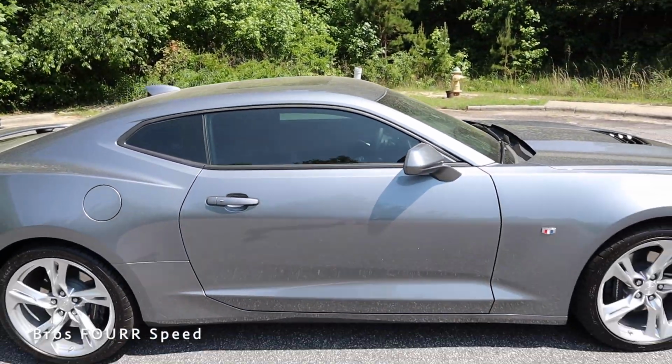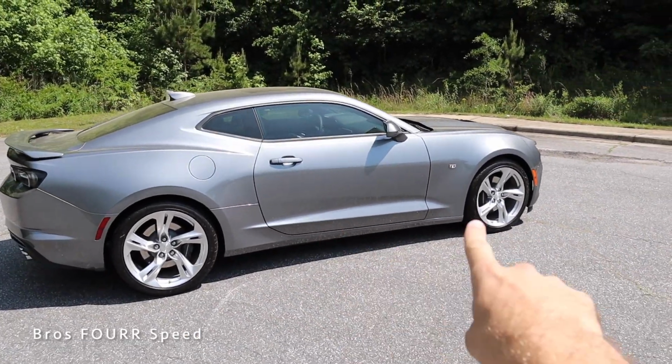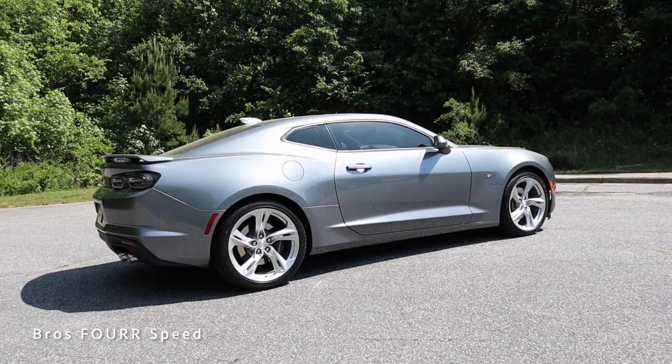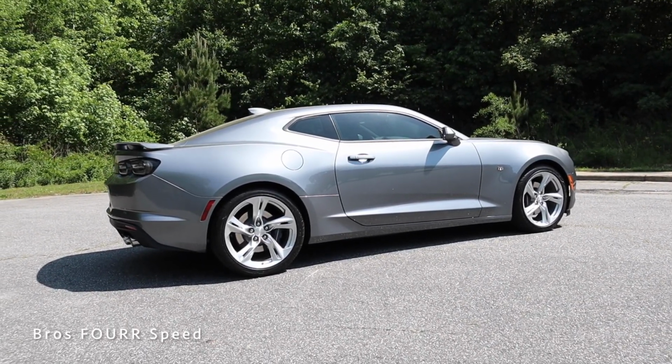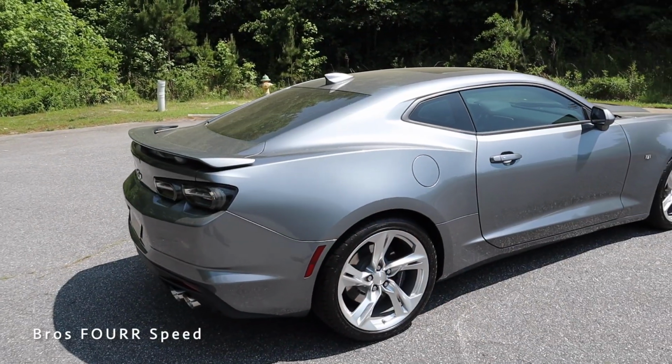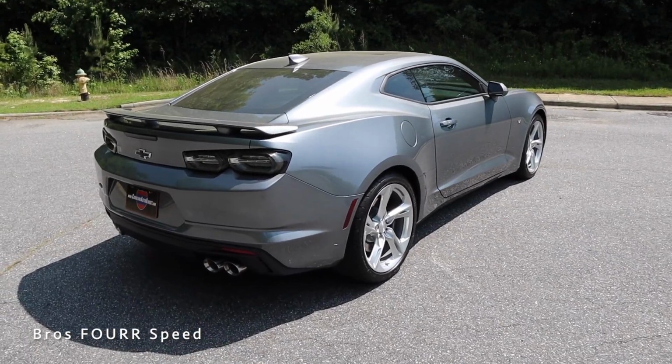All of the window trim is blacked out. There's really nice lines running down the side profile. You can see the indentions down in the lower section, as well as a line running right through the middle, just underneath that door handle. And then behind the door handle, it splits off to this massive rear fender, leading its way all the way to the rear. Really nice coupe-like design for this Camaro.